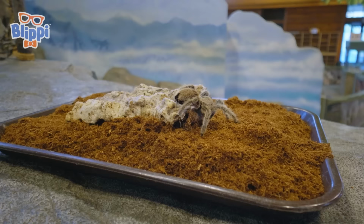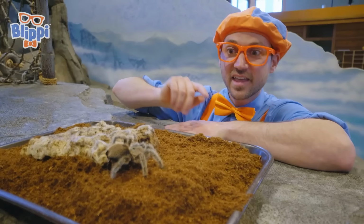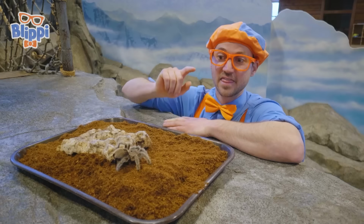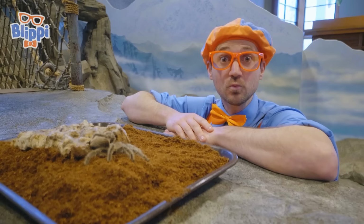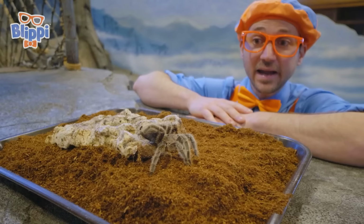Whoa, check it out. This looks like a spider. It is such a big spider. This is actually a Chilean rose-haired tarantula. Hello. I used to be really afraid of spiders, but not anymore. This one's actually really nice. If I let it crawl on me, it wouldn't even bite me. This one is very nice, and it looks really hairy.